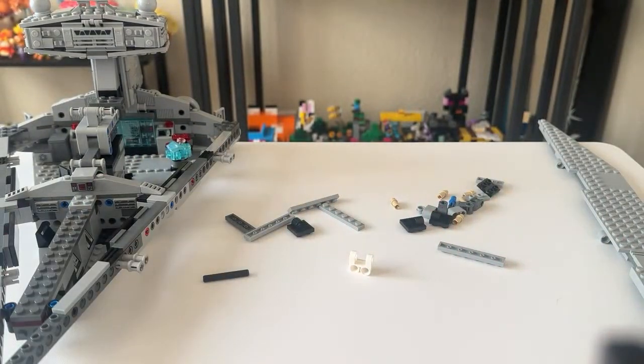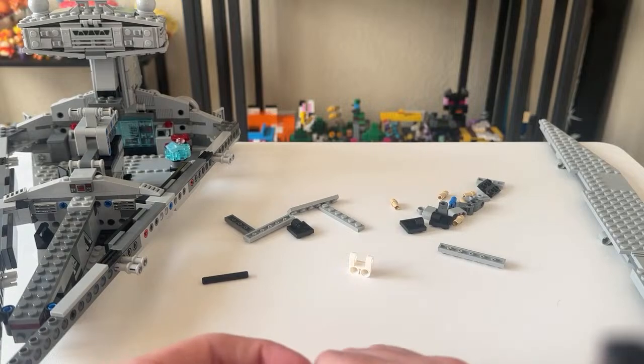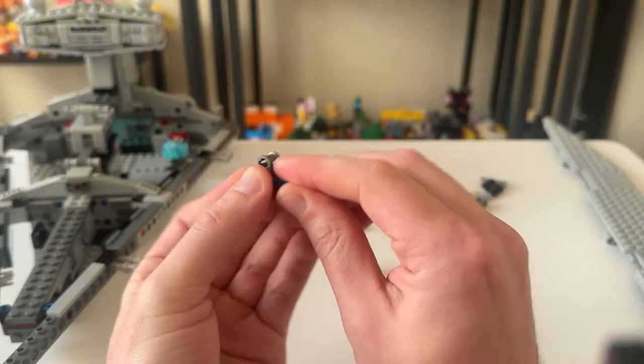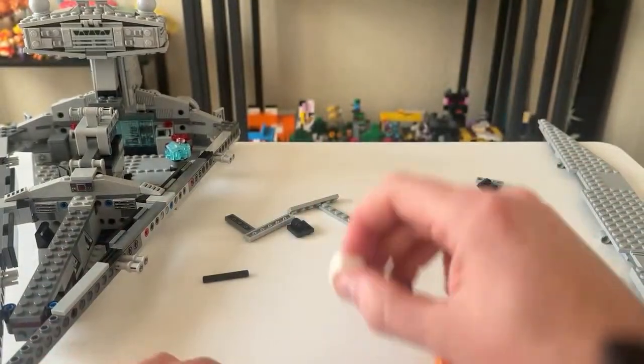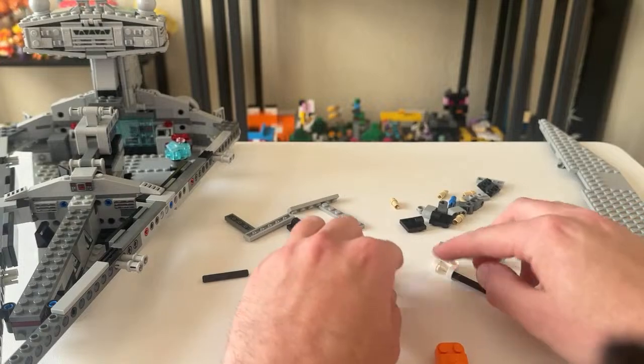Hold on, how does this go? So this goes here. How is this even tripping me up? Let's see, so this. Okay, so this is gonna go like this. Here we go, and then they want you to go like this, but then the piece doesn't make a whole lot of sense. How do you get it to go that way? I'm stuck on bag A's. It's kind of frustrating. I'm stuck on this part right here.